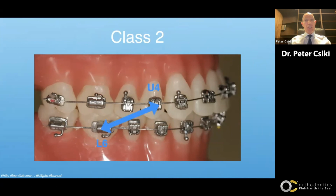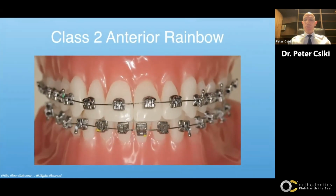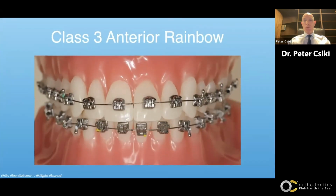Upper 4, lower 6, I use through the bite, so palatal buttons on upper 4 if it's a class 2 case and we don't have crowding on the lower front teeth, or they are not protruded, so we have the overjet to correct class 2. They are 3/16, and on the anterior teeth we use the rainbow. This is a class 2 anterior rainbow, upper centrals and lower laterals, or they could be lower canines as well. There is nothing wrong with that. It's always 5/16 light to avoid the root resorption again.